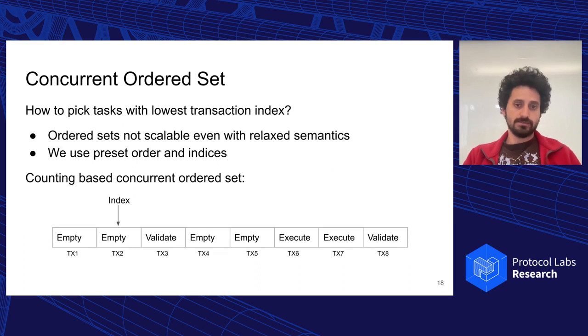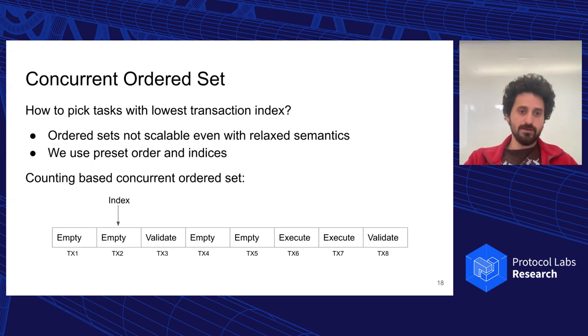We need a way to pick tasks with the lowest transaction index. If we just use an ordered set or priority queue, which are available in the standard libraries, then even if these ordered sets have relaxed semantics, in general they cannot scale because the queues have too much contention. So we once again leverage the preset order, and by using it we are able to implement a counting-based, very efficient concurrent ordered set. I'm going to give you the high-level intuition now.